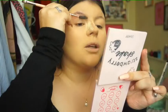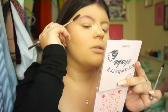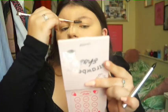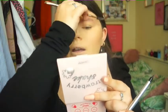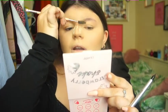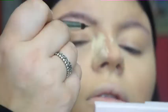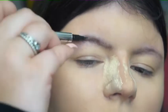I am just going to smooth out my brows and comb them and neaten them so it's easier for the pen to glide on. That's what I suggest. That's how you get the best result out of the pen. It's when your brows are neat and you've brushed them. Okay, so my brows are done and I'm living for them, and now I'm just going to wipe off that extra powder.